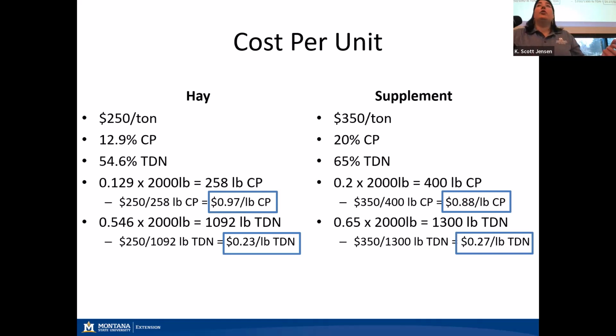Usually this time of year for late gestation, we're worried about our protein needs. So, okay, on a lot of years when that hay is actually a lot cheaper, it's probably the most cost-effective protein and energy supplement we have. Now, as hay prices skyrocket, then it's probably not our most cost-effective, but this is just per pound of nutrient. This doesn't get into how much do we actually have to feed those cows to meet our needs.